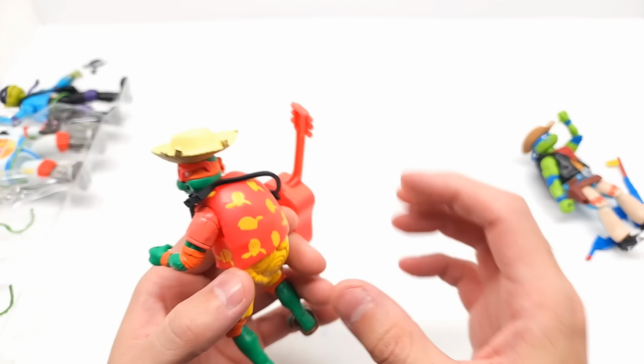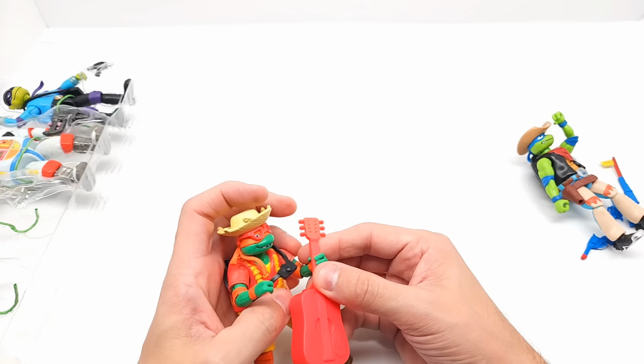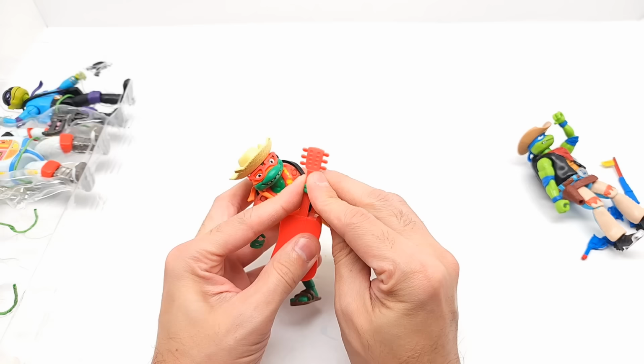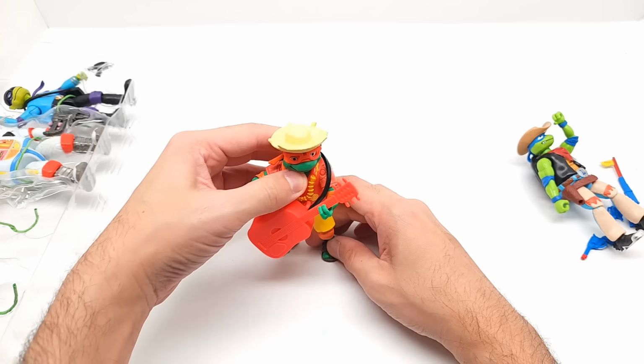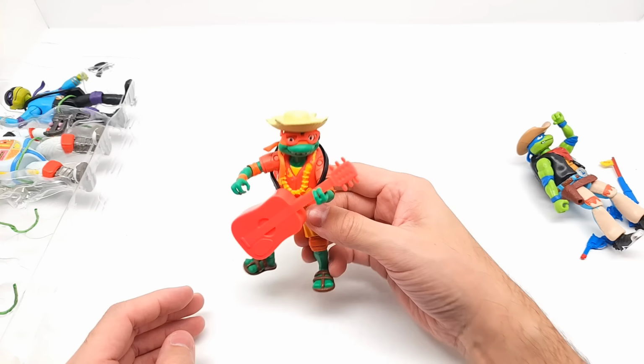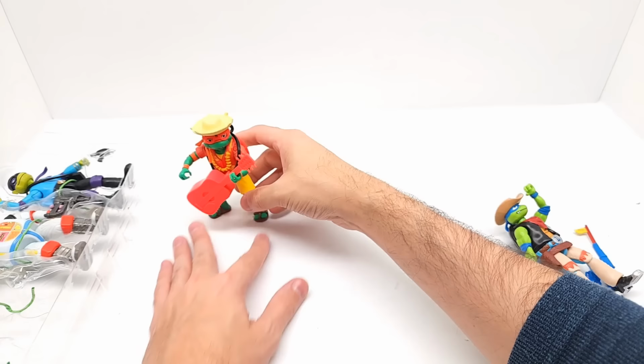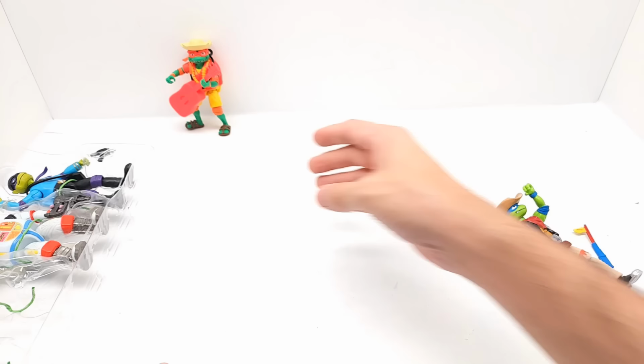So let's see what happens here. Can I get this to hook over here, which would help hold it, right? That's pretty cool. Look at that. Now I don't feel so ridiculous anymore for having missed that it was just right here on the side. He doesn't need a weapon. He needs this cool guitar. Richie and his flying guitar. Look how cool that looks.